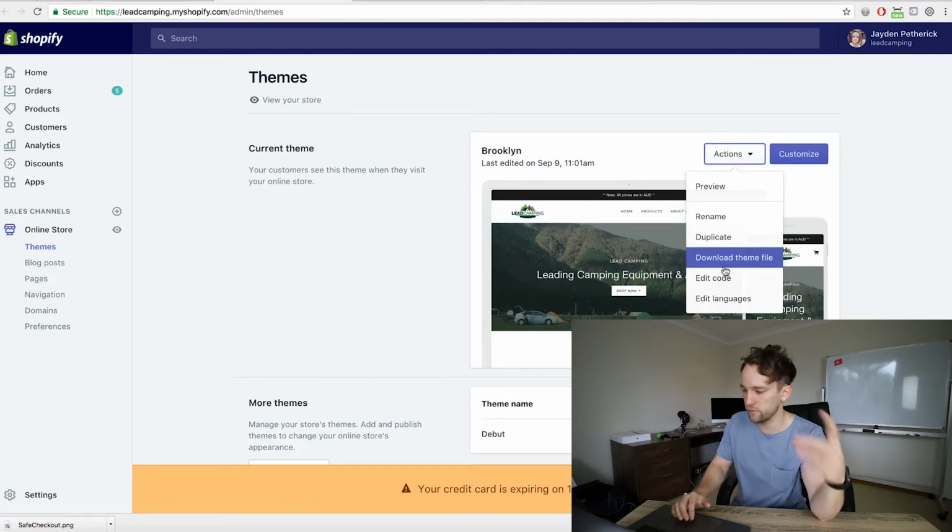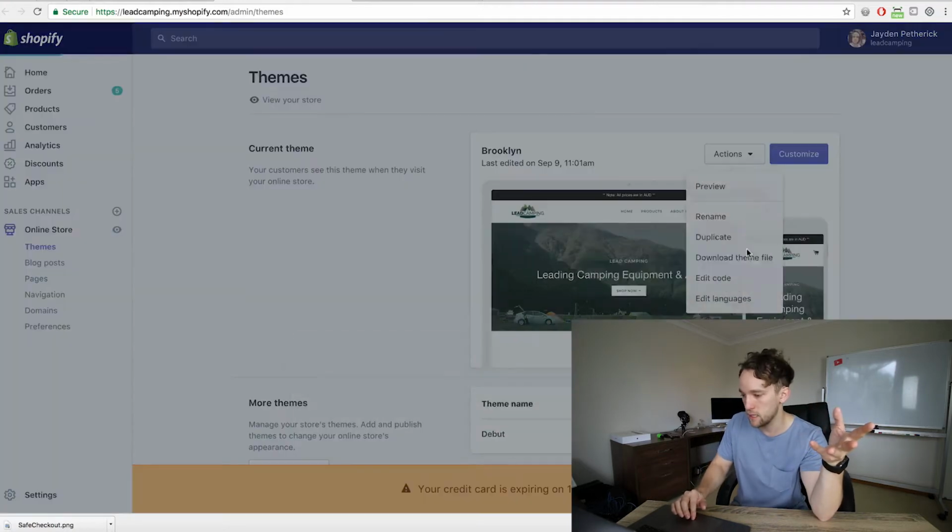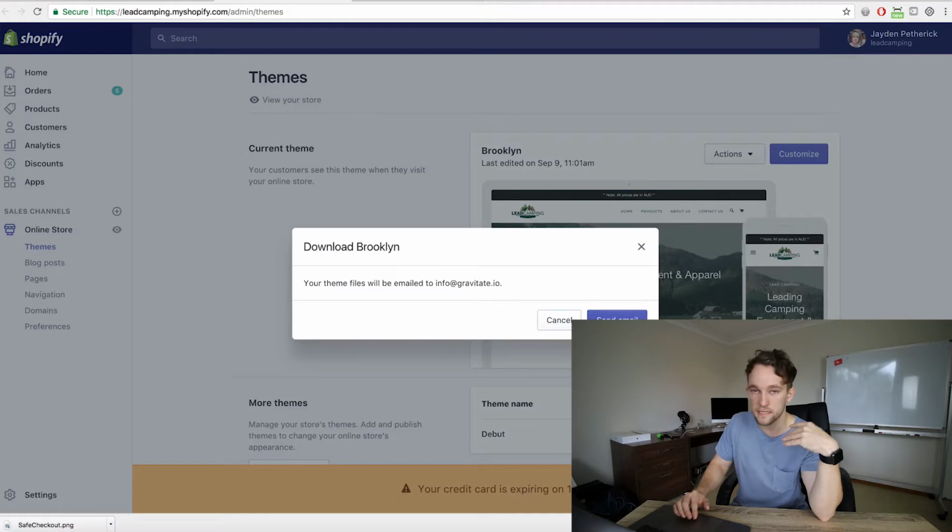So what I'm going to do, just for demonstrative purposes, is download that theme file, and that will be sent to your email address. So you can send that email. That's going to be sent to you.